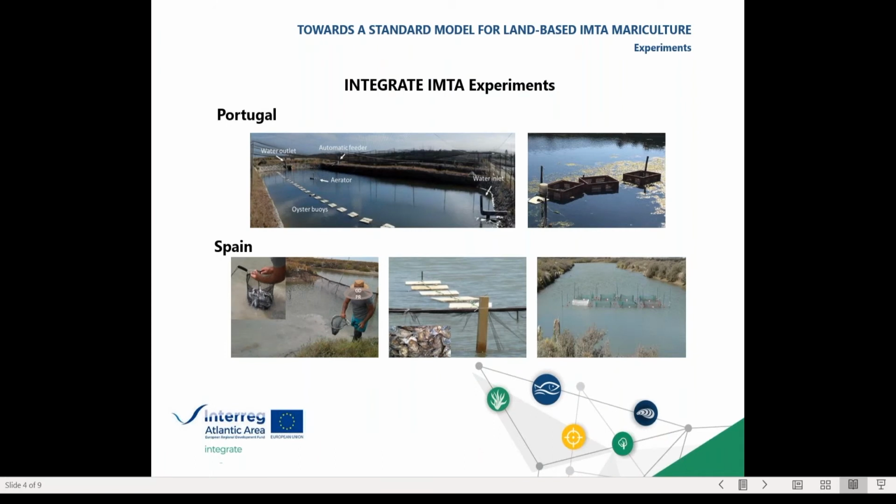These images show the integrated IMTA experiments. The 2 pictures above show the IPMA experiments. The left photo shows the fish and oyster pond. It's a water flow-through system with life support structures such as automatic feeders, aerator, and controlled water flow through pumps. The right photo shows the floating cages for Ulva cultivation in a different tank with the water inflow from the fish and oyster pond. The second line of photos shows the CTAQUA experiments.